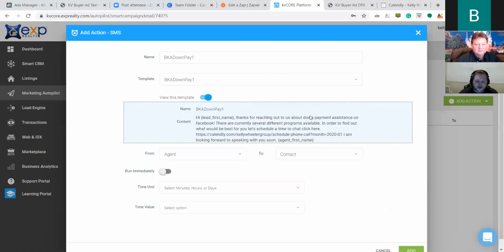And you can always view the template to make sure that you don't have any errors, that nothing is messed up. The good thing is once you add these templates in, if you need to edit them, you just pop back over to template and you can make your adjustments and it fixes it on the campaign automatically.